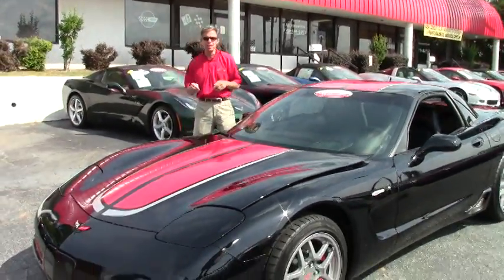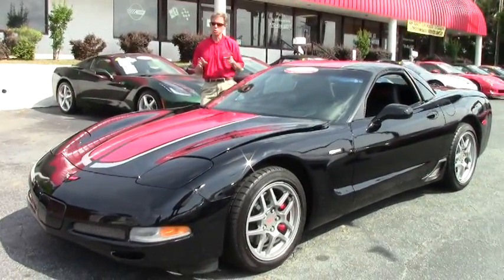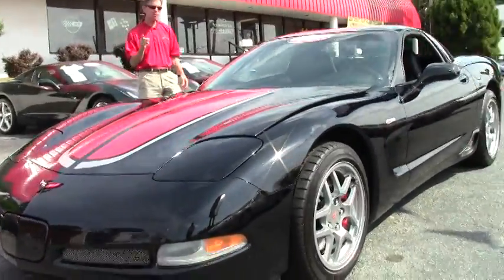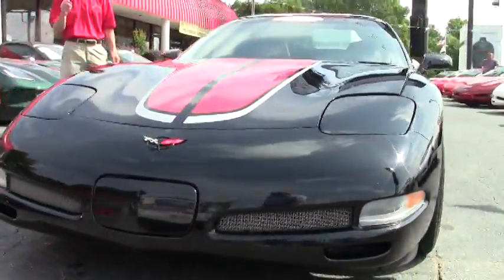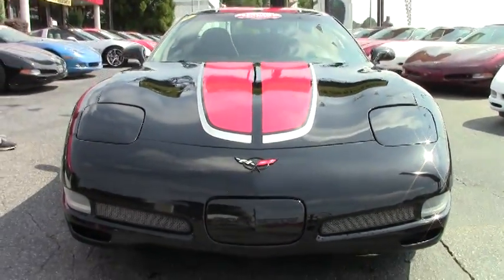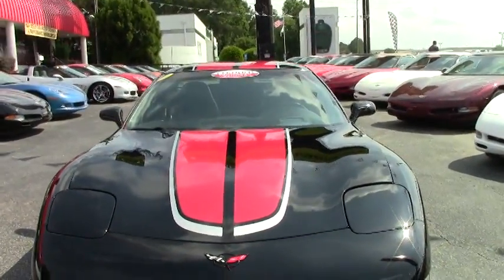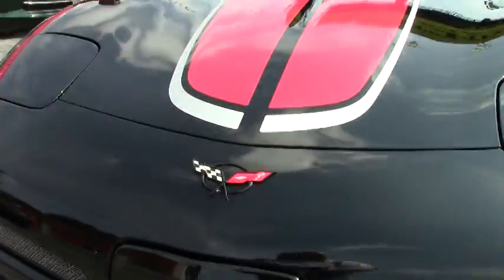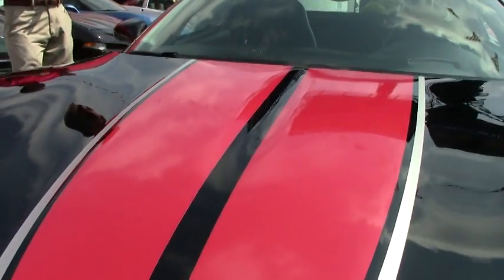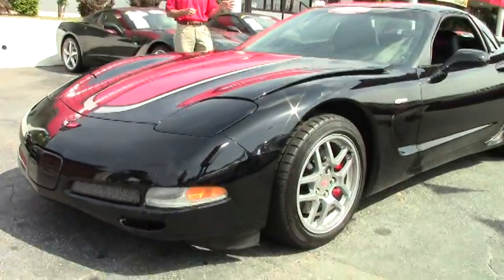My name's David. Today we're going to look at a 2002 Z06. Great looking car with only 34,000 miles. If you've been waiting or looking for a Z06, this might be the Corvette for you. We're going to walk around and take a quick look at this car. It's in great shape. Paint looks good. Black exterior, black interior, good looking striping on the car. Tires are in great shape. They're Firestone Firehawk Wide Ovals. Lots of tread.